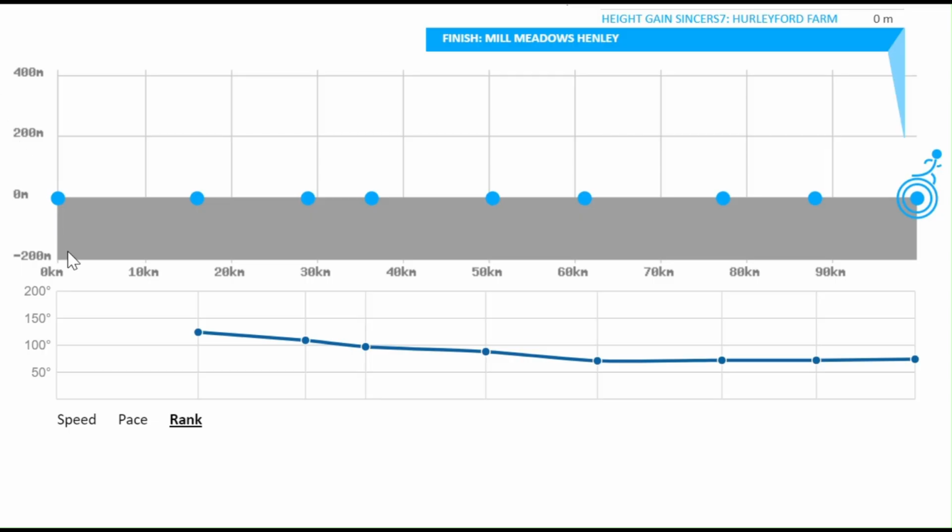The race website actually has this interesting pace graph that shows your place as you reached each checkpoint. I can see I hit the first checkpoint in 124th, and then it came down to 109th, 97th, 88th, and I was in 71st at the half. Evidently, that is where I found my people, because I barely moved places over the next 50K, moving to 72nd, 72nd, and finishing in 74th.